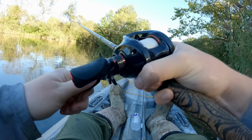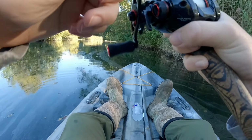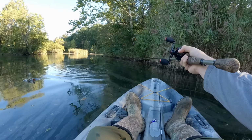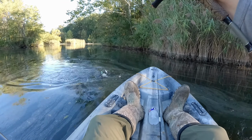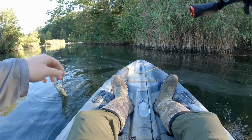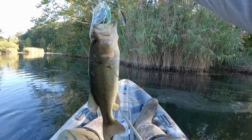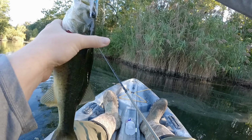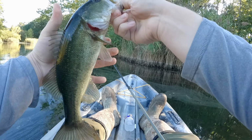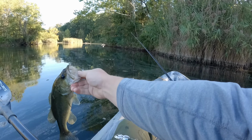Oh, there's another one. Oh yeah. All right. Nice. I wasn't sure how many bites I was going to get with this today, but that's two fairly quickly. My camera's been rolling for a little over 15 minutes, and we've already gotten two decent little largies on the spinner bait. It's a good sign. Thank you, buddy.